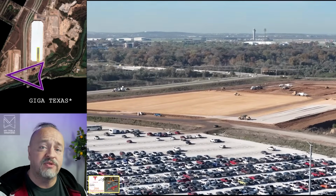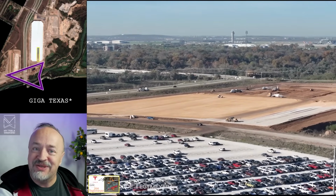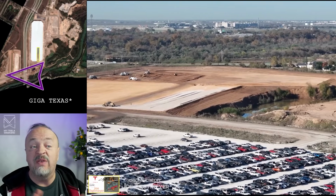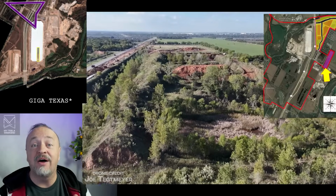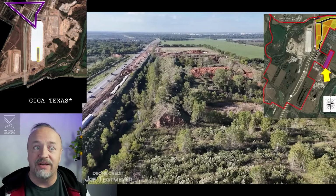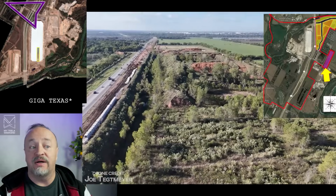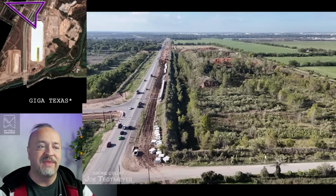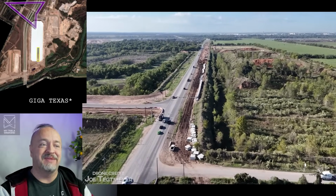And even farther to the west, they are still grading. It looks about done. They're putting some gravel down. And even farther to the west, on the other side of Farm to Market 973, they're starting to grade over there. And widening on Farm to Market 973 has continued. So, yeah, show Joe some love.